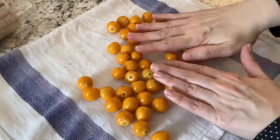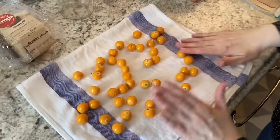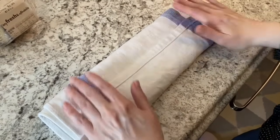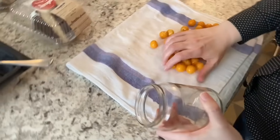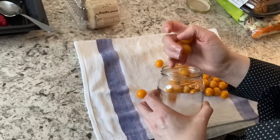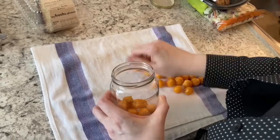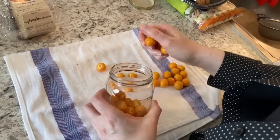And we're just going to roll these out to where some of the moisture is picked up on the towel. I'm gently patting them. I don't want to bruise them. All right, these are dry enough. We're just going to pop this in the glass jar. I love using glass jars because I can see easily what I got in there and how much.